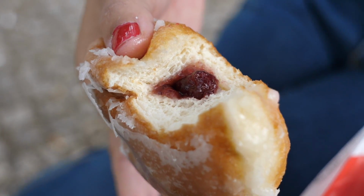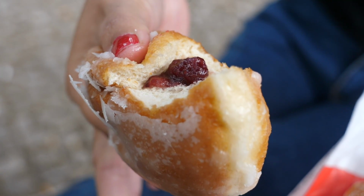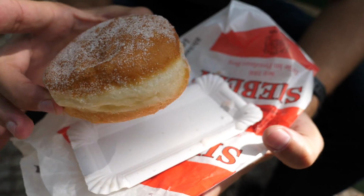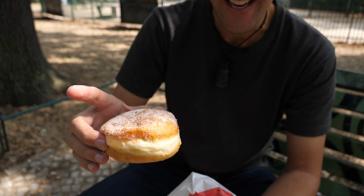And then you crack into the top of that icing, and it sort of just shatters, but then melts in your mouth. That's really good. Like Sheena said, this bakery has been around since 1906, and these are incredible donuts. I'm gonna have the plum one.